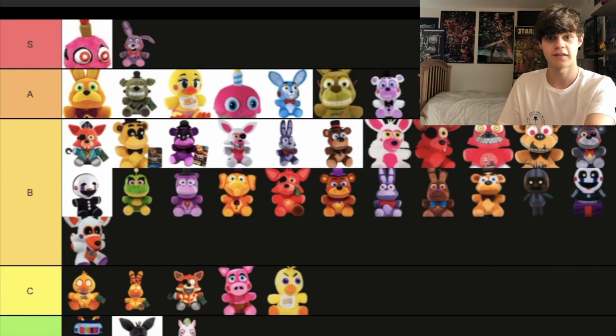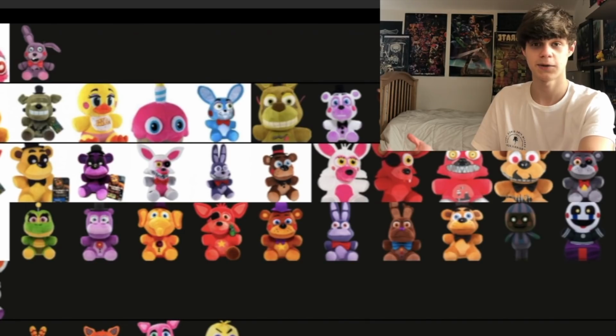It's super good. It's a little strange that they made one of these random book characters like one of the best plushies. But I'm not complaining. We get a really cool plushie.